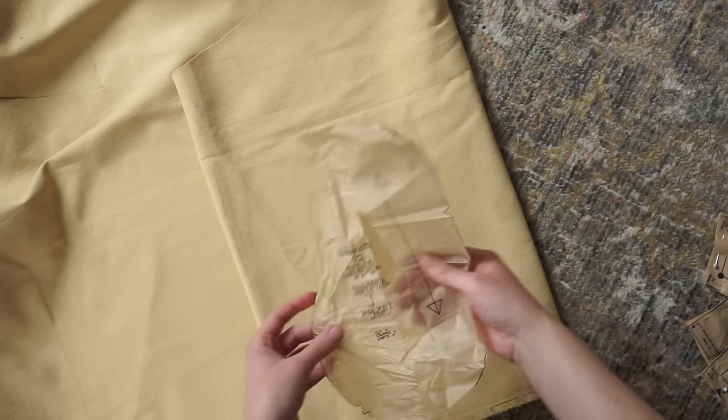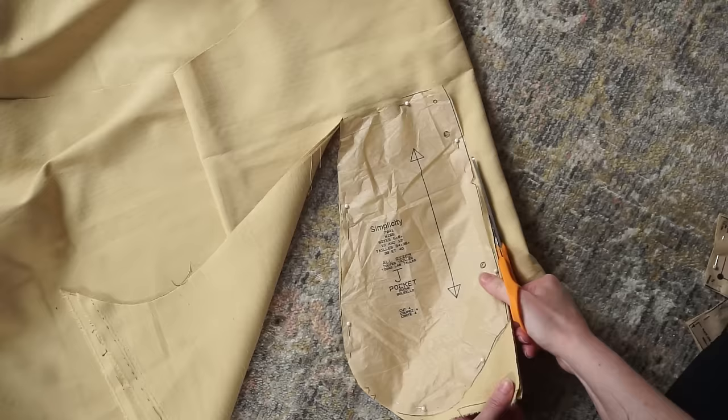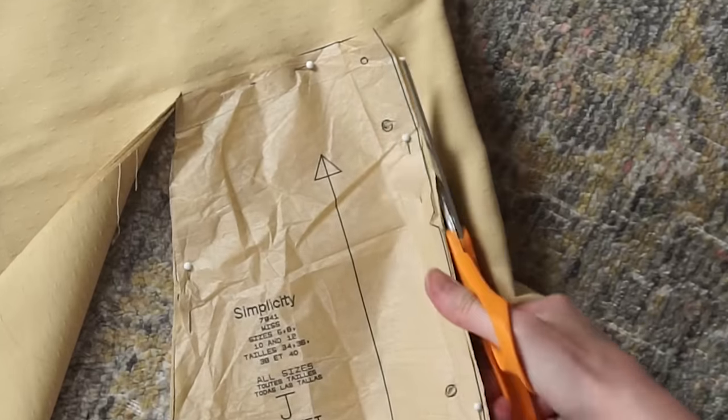Okay, all right, so progress made so far. I have cut out all the pieces for the base dress. So I have the bodice pieces, all the facings, and all the skirt pieces, as you saw, and the pockets, my friends. You've heard of ASMR, but what about pocket smar?